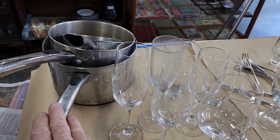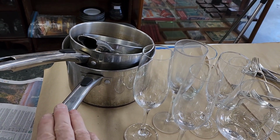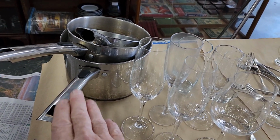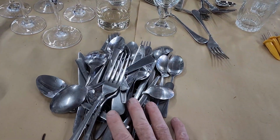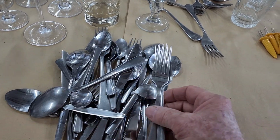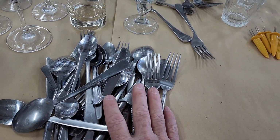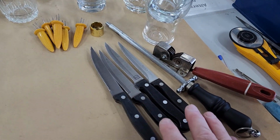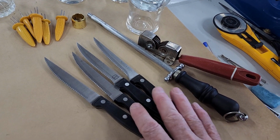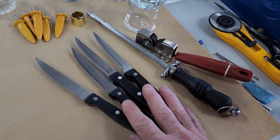The 3 saucepans are the same brand. They're a little bit sort of scungy, but I'll just put $10 on the set of 3. Someone will buy them. All the cutlery, we usually have 3 for $1 for all the stainless steel cutlery. So there's a bit more of that there. A few little bits here. These are slightly better knives, so I might just put $5 a set or something.